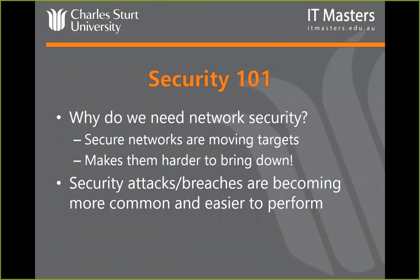Pretty obvious really, to stop people from getting access to things that they shouldn't have. Now, whether that's people on the inside of your network or people coming from the outside of your network in, you want to be able to secure your network so that only authorized users have access to the resources that they need when they need it, with the performance requirements that they need.